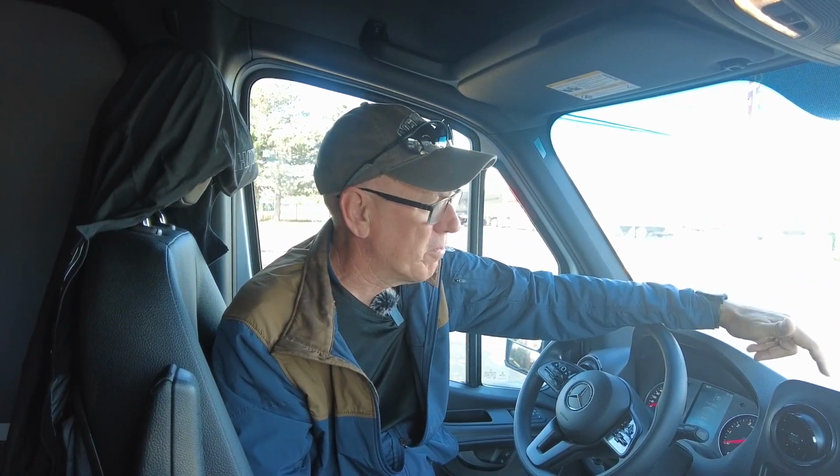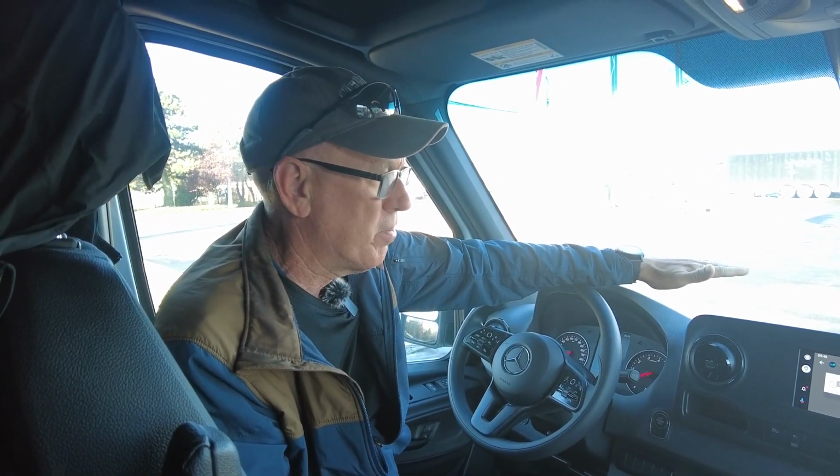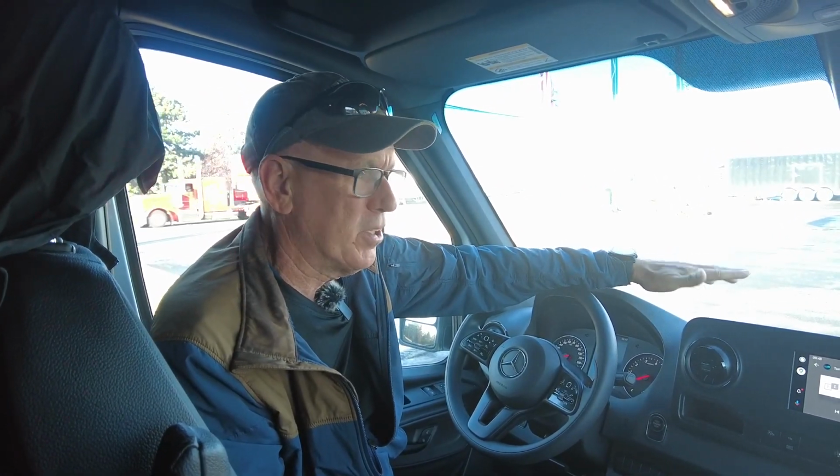So I know that's the case, but I think it has about 2,000 miles on it now, and it's really been nice. And so we'll see now with the build out how that works as far as the functionality of the low roof compared to the high roof. But the overall van, very pleased with it.